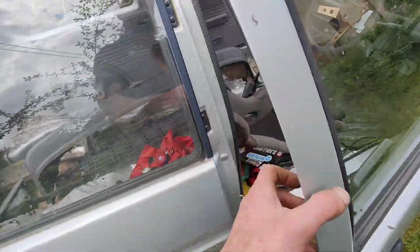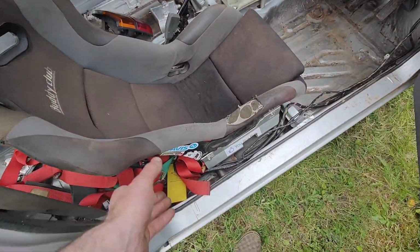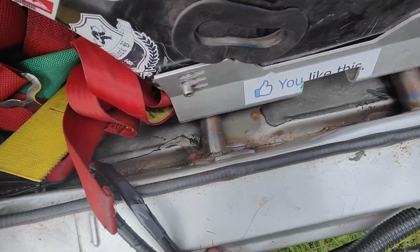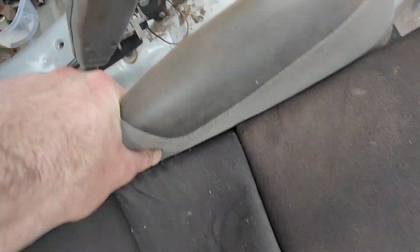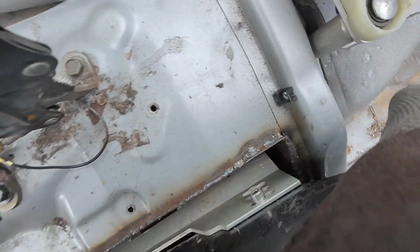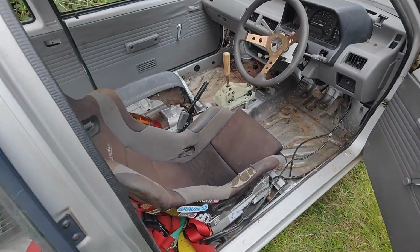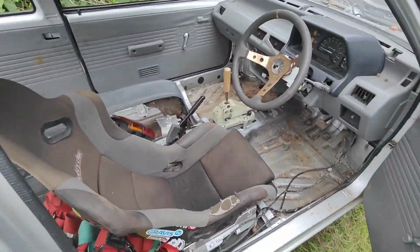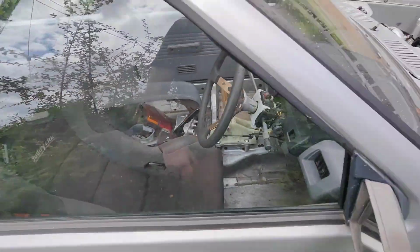A while back I put a bucket seat in, but I don't know if I ever documented that. It's got proper tubes in there, could do with some new rails, and I had to notch down in there. Still got a bit of tidy up work to do. That's pretty much it for the inside. Seat's nice and low and leant back how I like it.